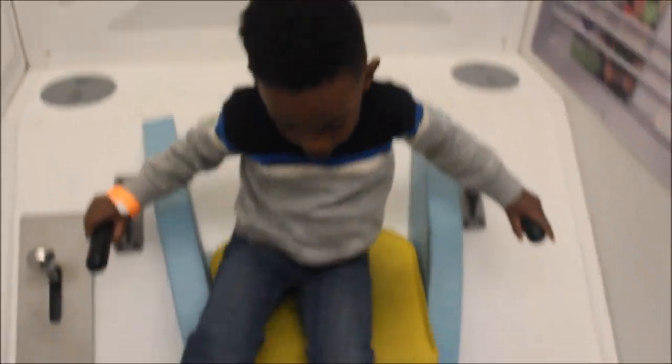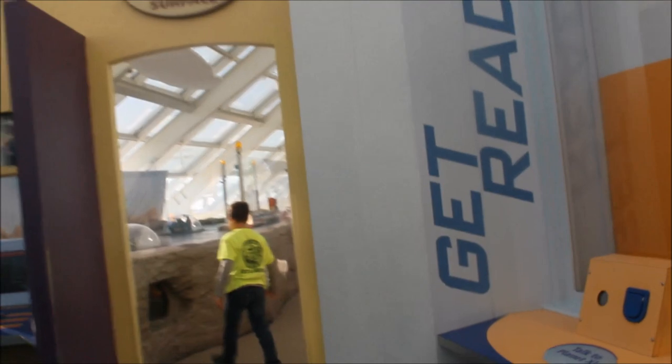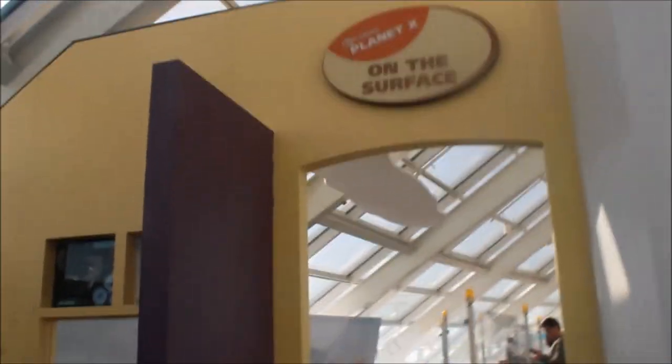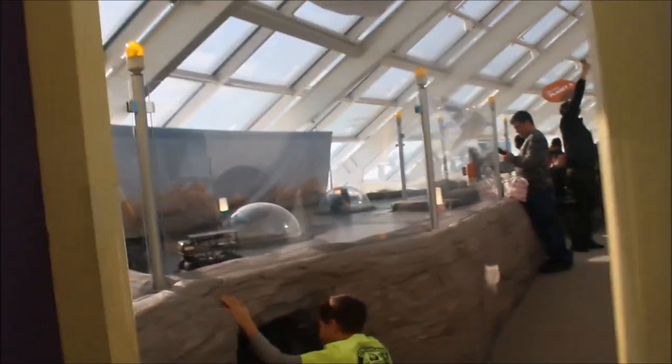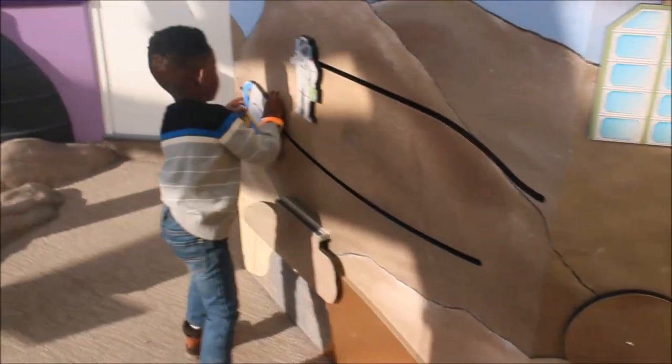This really cool thing here is the toilet that the astronauts use, and that was really neat to have here as well. You're just playing around here on the surface. This space right here has a lot of cool, fun games for the kids as well, and you're just going to see him playing around.